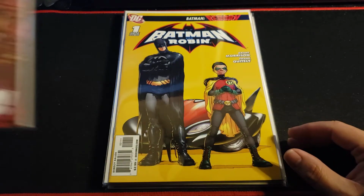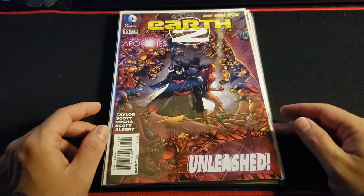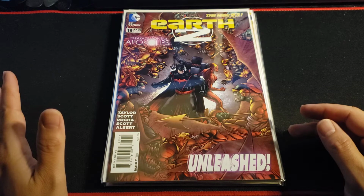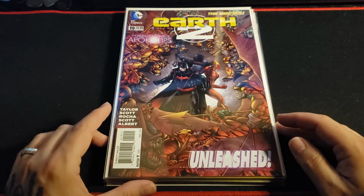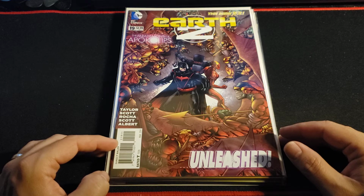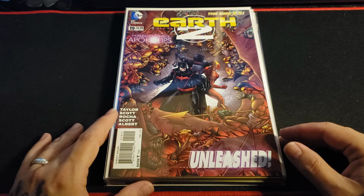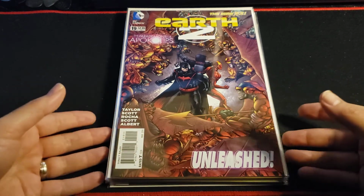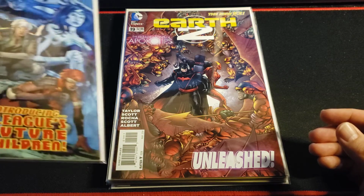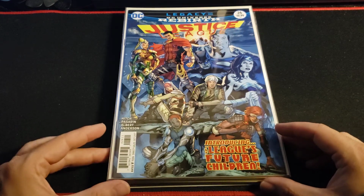$2. Next up we have Earth 2 number 19, paid $2 for this one. First appearance of Val Zod, a black Superman. I believe there's several black Supermen out there. This is probably just a minor one, and it's not the big one, but who knows. I've seen a sale on eBay going for $5.90 this month. Interesting minor first appearance, so let's spend $2. Why the hell not?